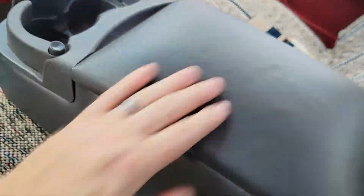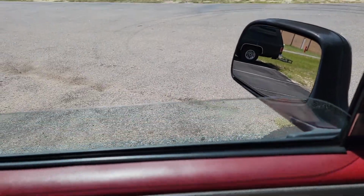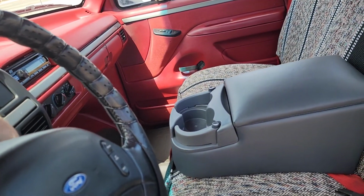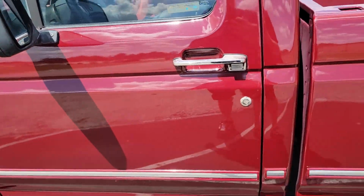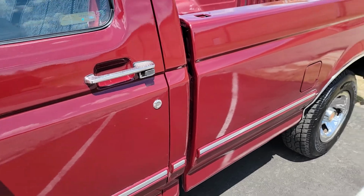Let's see if we can fold this guy forward. Not really easy to do. Nothing back there. This center console was here. Nice little center console here. So, you know, these trucks didn't come with anything like that. So, that's cool. Power windows work good. Probably fast enough to take a finger off, really. So that's gonna pretty much conclude our walk around on this guy. Horn works good. I'm telling you, it's a beauty. Looks like new door seals and stuff. Probably why it was a little hard to close.